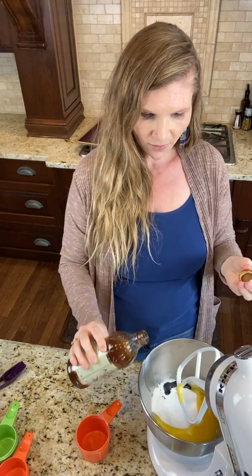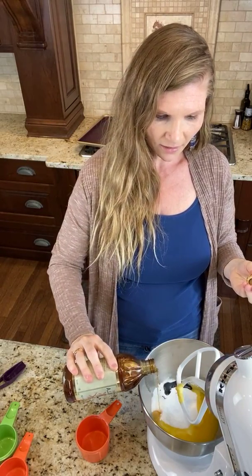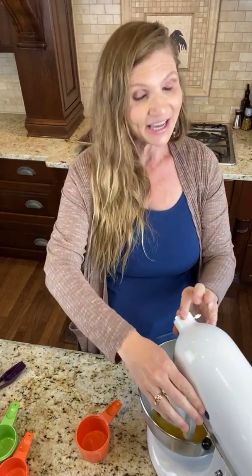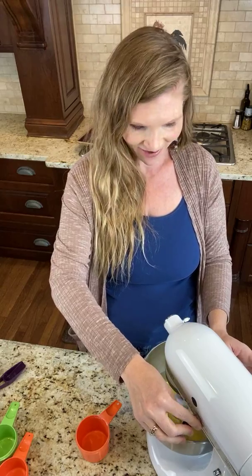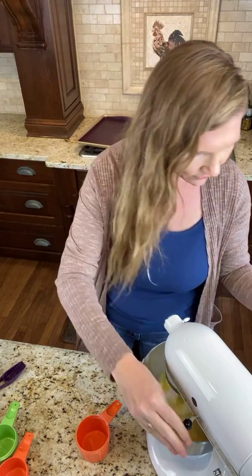All right, now we are going to add, oh, I don't measure this, it's vanilla. It says a tablespoon. I know you're like, oh, that's a lot. I just kind of pour it in. Okay, that looks good. That looks like about a tablespoon. Did I just scare somebody? It's not good if you pour in a gallon. I'll tell you, don't do that. I haven't done that though. So we're gonna just whip this together really quick.